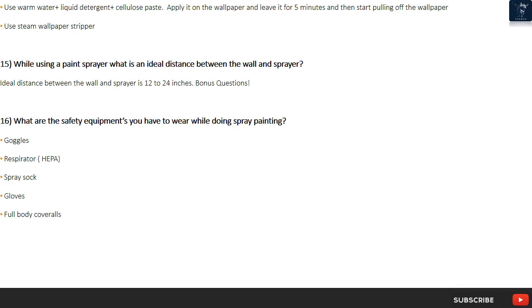15. While using a paint sprayer, what is the ideal distance between the wall and the sprayer? The ideal distance between the wall and sprayer is 12 to 24 inches.